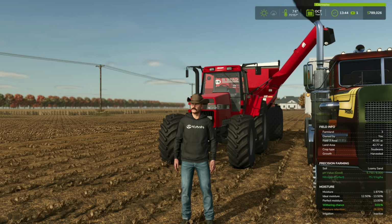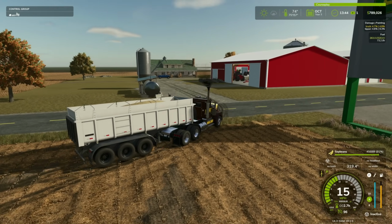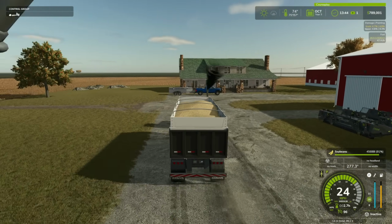And it's only 50 acres-ish. We should be good. 48 acres, 45, something like that. I don't remember. Anyways, things are looking good right now. We'll get through these beans. 91% on this one, 45,000 liters. We'll see what we get out of this.